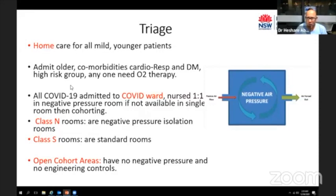It's a dedicated ward where you have COVID-confirmed beds and COVID-suspected beds. All of this ward is negative pressure rooms and some single rooms as well, so they are nursed one-to-one, in a negative pressure room with HEPA filter, with an anteroom. The plan, if we run out of negative pressure rooms, is to move them to single rooms with the door shut and to open a cohort area later on. Fortunately, we still have plenty of negative pressure rooms.